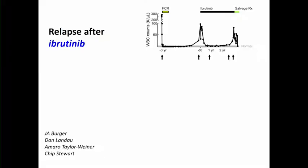So this is ibrutinib, which has kind of taken the field by storm. I showed this example of a patient who was originally treated with chemo, then got ibrutinib, relapsed after 3 years, and we sampled this patient at subsequent times across this more than 7-year period.